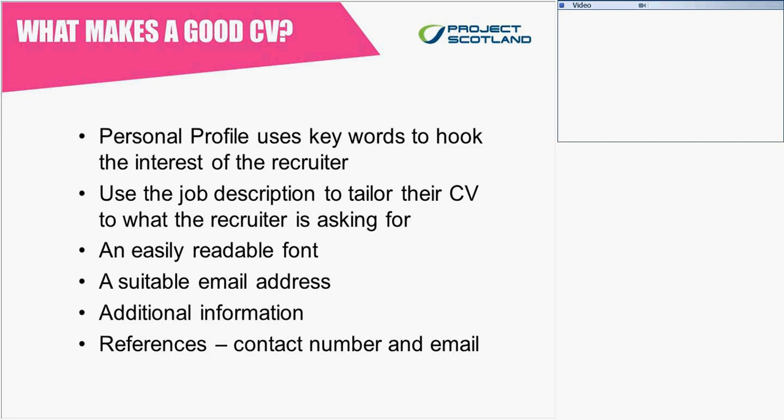fit in. So for me, what makes a good CV is being able to slot in the bits that you already have from your working life, your education and training, and whatever experience you've got, clicking it all into the jigsaw and making it slot in at the right place. So I would always say that if people are struggling with a personal profile, leave it at the end. There's nothing to stop you from doing that.